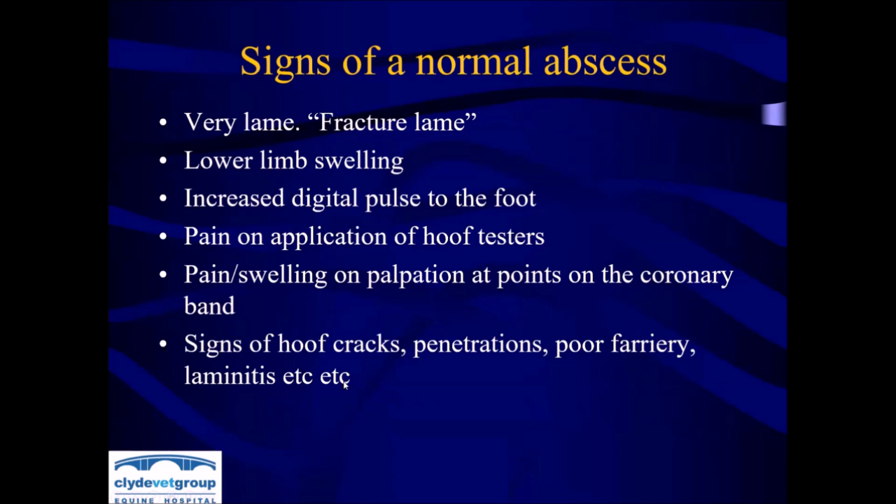Horses with laminitis who develop subsequent abscesses are often a real challenge for vets, because the horse may already have a distorted foot. There may be quite a lot of pain non-specifically as a result of the laminitis, but yet within that there is an abscess.